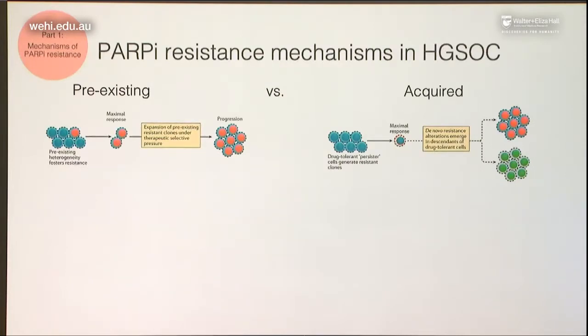So I'm going to begin with part 1 of my talk, mechanisms of PARPi resistance. And I'd like to introduce this concept of pre-existing versus acquired resistance. In pre-existing resistance, there might be a subclone that already has the resistance mechanism, and then under PARPi, or not PARPi, just any treatment selection, you will enhance the clone, and so the progression will develop eventually. Whereas acquired resistance is de novo resistance that emerges under treatment pressure and also leads to progression.